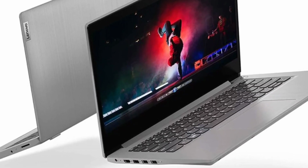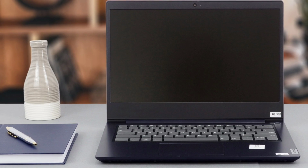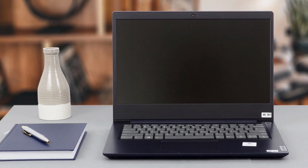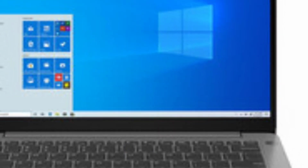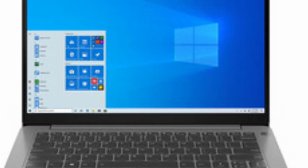Measuring in at 0.78 by 12.76 by 8.49 inches, HWD, and just over 3 pounds, it's a sturdy machine with a unique blue finish that gives the laptop a slick, eye-catching look. Yes, it still is plastic pretending to be metal, but you could do a lot worse in this department.